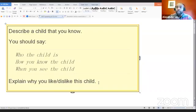Well, that straight away is opening up the door to talk about the past, isn't it? I met the child when I was volunteering at a school, and then you can give details there using lots of past tense. And when you see the child is referring to the present. So now, when do you see the child? So I see the child when I go back and volunteer, and I do that on a monthly basis, whatever the situation might be.